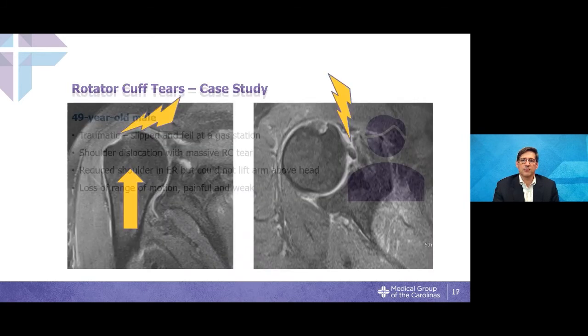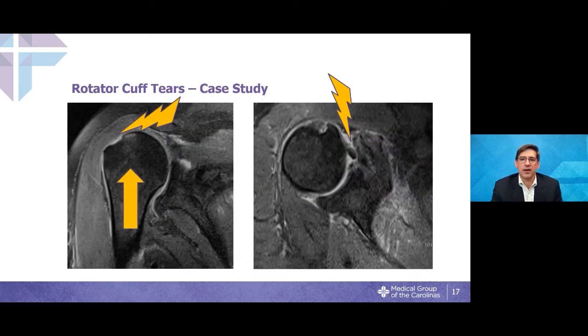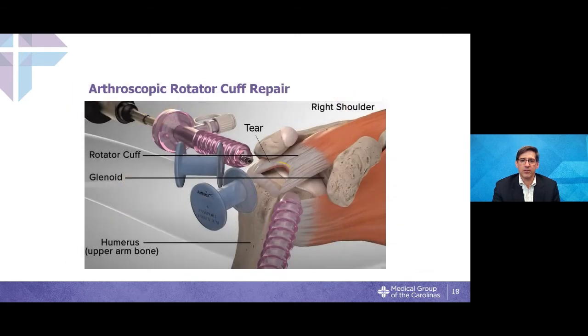So our solution for him, and this is an MRI that we got, you can see the arrows are representative of pain, but also where he has the injury. So he's torn the rotator cuff muscle, so the black line that should be at the top of that ball is retracted all the way back to the socket. And then on the view on the right, his tendon is actually displaced as well. So he's no longer able to use the shoulder as he needs to for a 49-year-old male. So my solution for him was, I said we could do an arthroscopic rotator cuff repair.